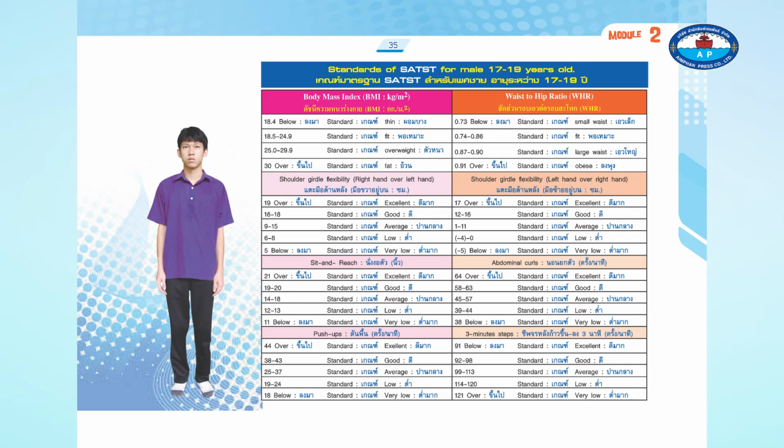Page 35. Standards of SAT-ST for males 17 to 19 years old. Body Mass Index, BMI, kilograms over meters squared. 18.4 and below, standard, thin. 18.5 to 24.9, standard, fit. 25.0 to 29.9, standard, overweight. 30 and over, standard, fat.